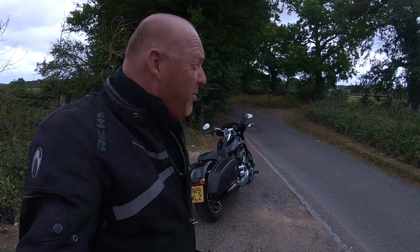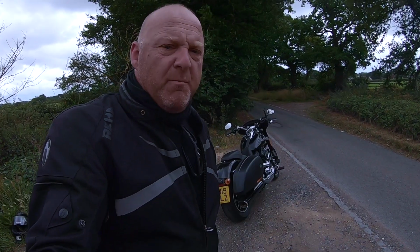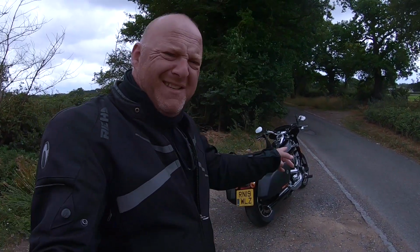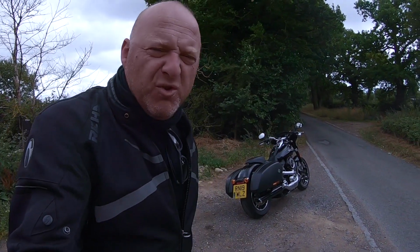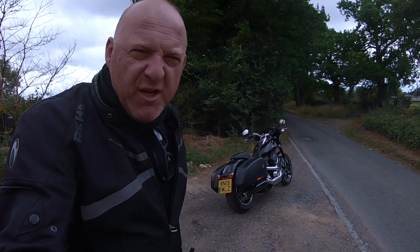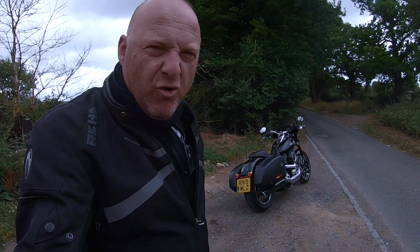Right, so here I am on one of these back roads. I seem to have picked the windiest day to do this test, but never mind. Anyway, look, there's a stock Heroic Harley. As you know, how glorious it sounds on the stock 107 engine. No change in air filter, no change in the tuner, and no change on that glorious exhaust.